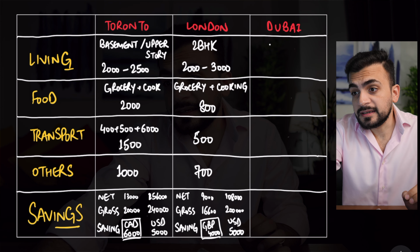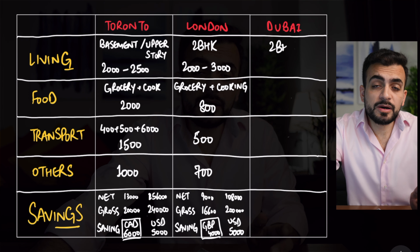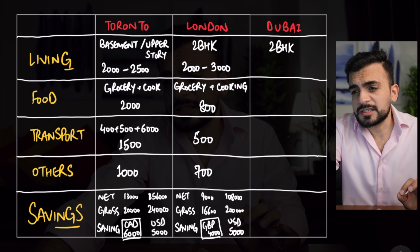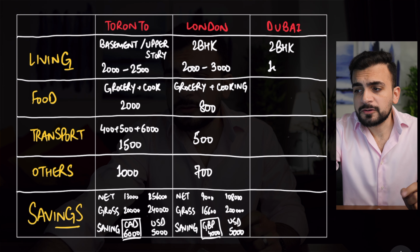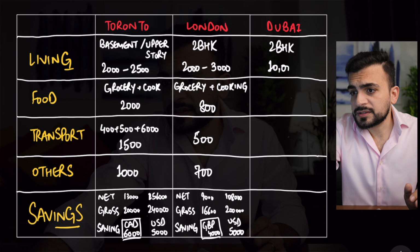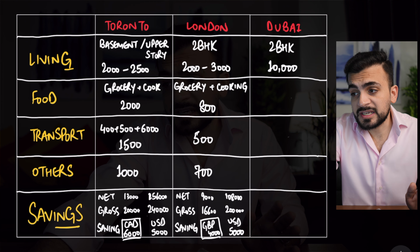Moving on, UAE. If you are planning to move to Dubai for work and you have a spouse and 2 children, your monthly expenses will be composed of, again, these 4 categories: living, food, transport, and others. For living expense, you should be spending close to 10,000 dirham each month.